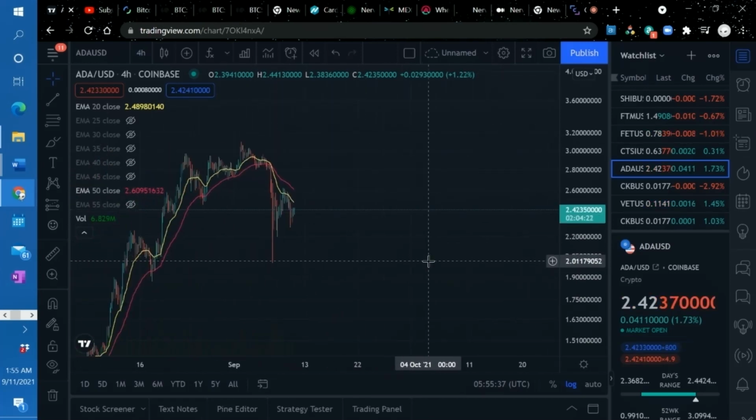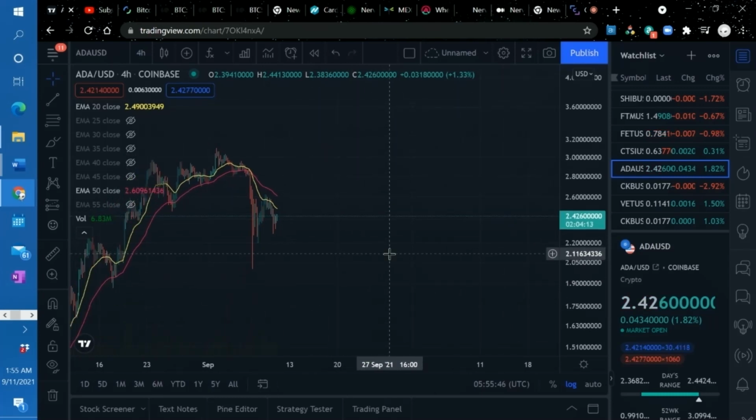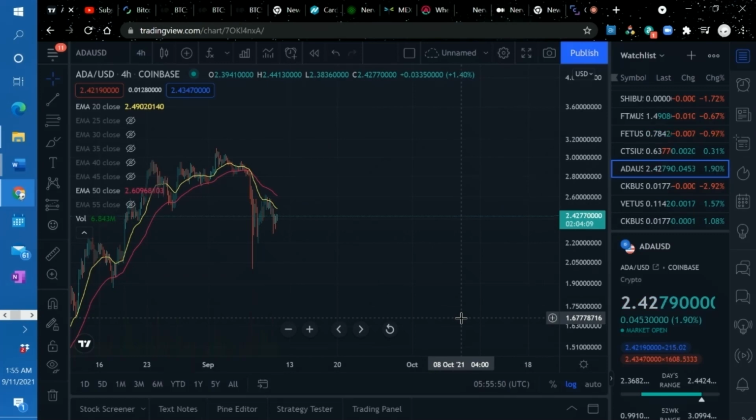So I am expecting a bounce this weekend. Don't kill me if it doesn't happen, but I do think it's coming. All of the charts and the fundamentals are looking pretty strong right now. It looks like whales are accumulating. Swim with the whales, guys.